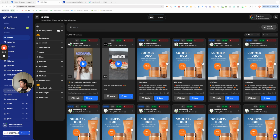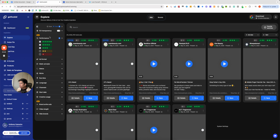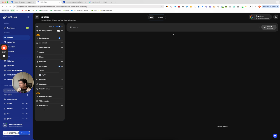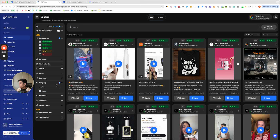Also, inside of the spy tool, we're going to set our filters to just the high performing stuff, and then very quickly go to our language as well, because we only want to see stuff that's in English. Perfect. All right, so now we've got only the high performing ads, and then we've got our English language filter set here. We can actually filter down by specific niche. So I kind of want to switch it up. I've been doing a lot of beauty, fashion, health, and wellness. Let's try pets.